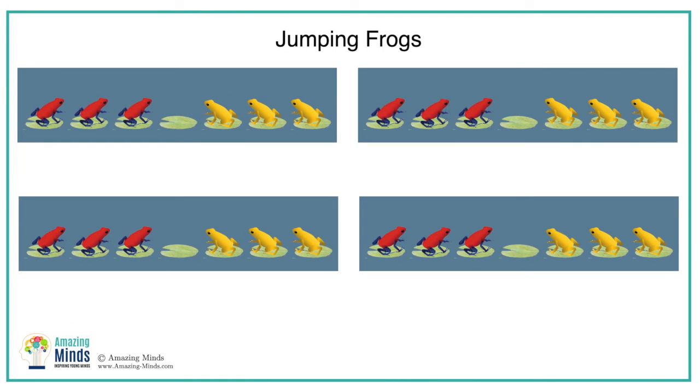Let's look at strategies. One strategy is just to have students explore, and let's see what happens. Okay, you're going to have to move a frog. And really, it's not going to matter whether it's red or yellow, but you can let them figure that out. But let's move the red frog forward. And at this point, you have two choices. You can jump with the yellow, or you can move the red forward.